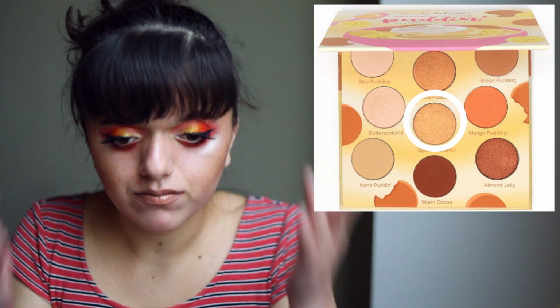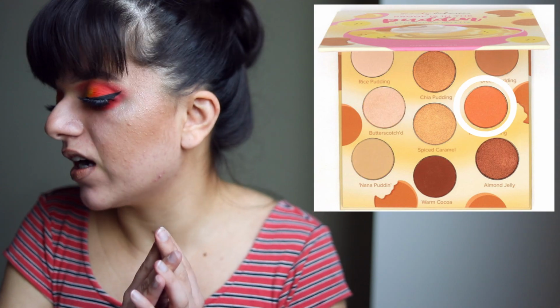Then moving on, I have Spiced Caramel. Spiced Caramel is, again, a very light gold, metallic, but it worked. It worked with the palette, it worked with the aesthetic. I saw no reason to really change it, so I just left it alone. Then next to that, I have the color Mango Pudding.